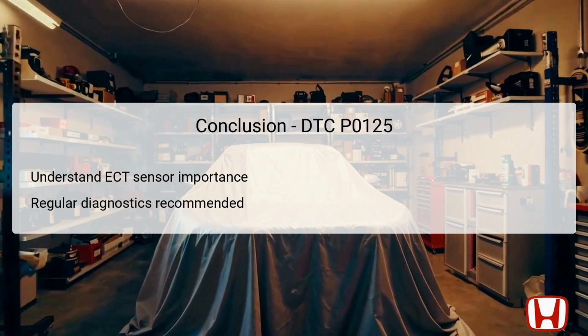In summary, the DTC P0125 serves as a crucial warning regarding the engine coolant temperature sensor's performance and the health of the cooling system in the Honda Accord from 2012 to 2017. By understanding the role of the ECT sensor and conducting regular diagnostics, vehicle owners can maintain optimal engine performance and efficiency.